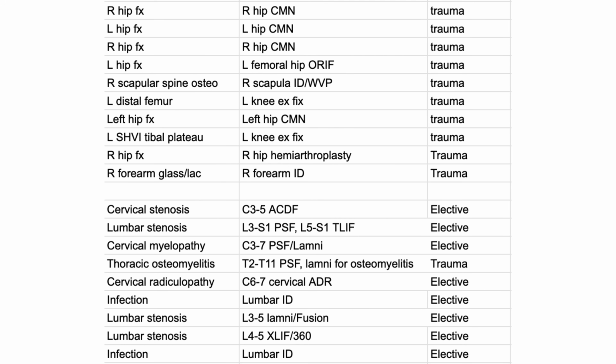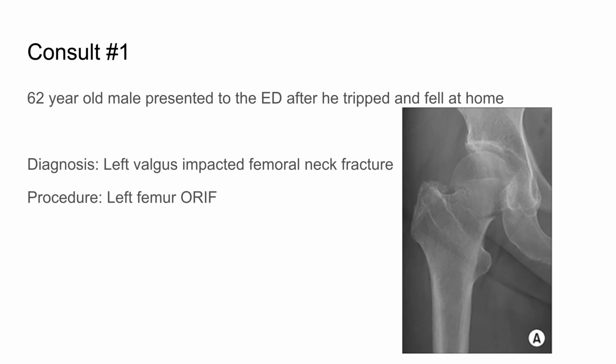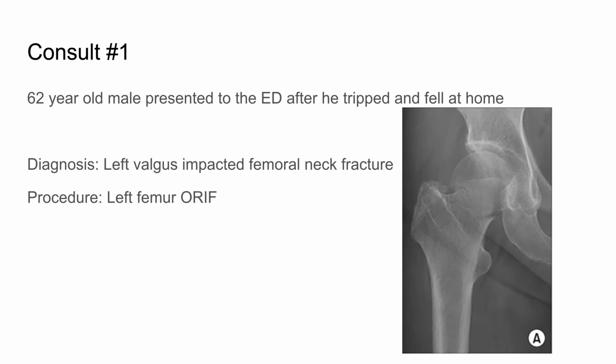So the first consult that I got was a 62-year-old male who presented to the emergency room after he tripped and fell at home. He presented with this femoral neck fracture. When you look at these x-rays here, for the layperson, you may not even see a fracture, or you may see one and I'm like, man, you're a little bit better than some of the medical students or even residents who may miss this fracture here.